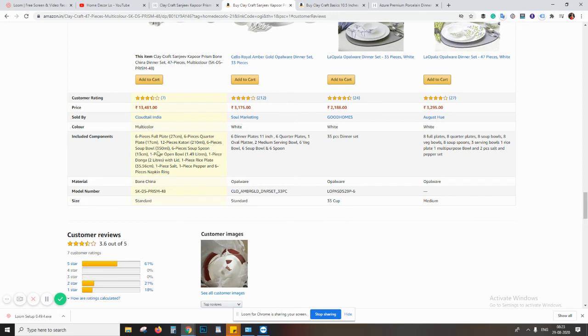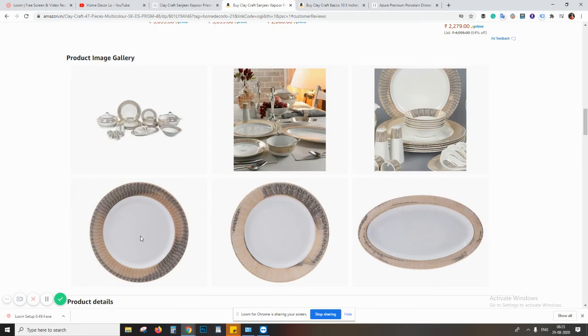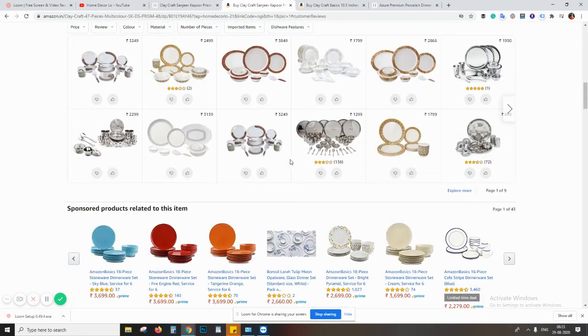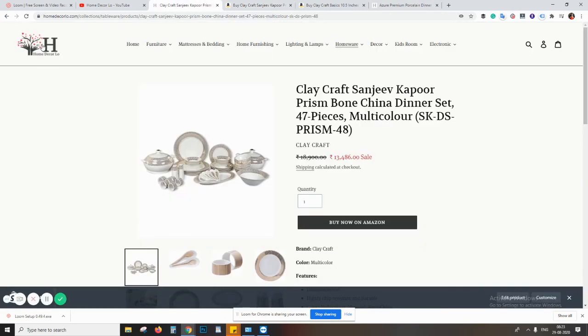Now see, we have here a specification. We have all that we are getting in this dinner set, 47 pieces. It's good, very good. I like it. So, according to me, this one is my favorite dinner set, and anyone can buy this. I mean, with closed eyes, that's my recommendation.